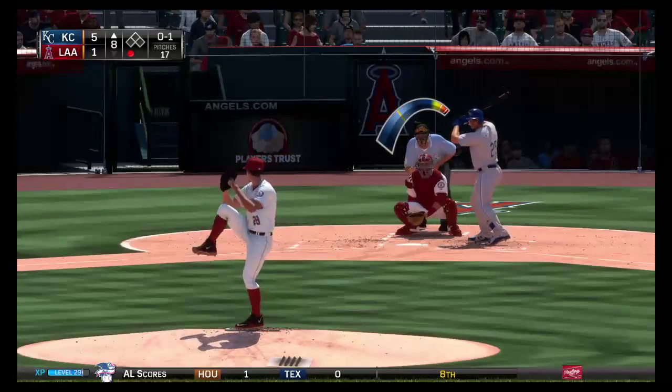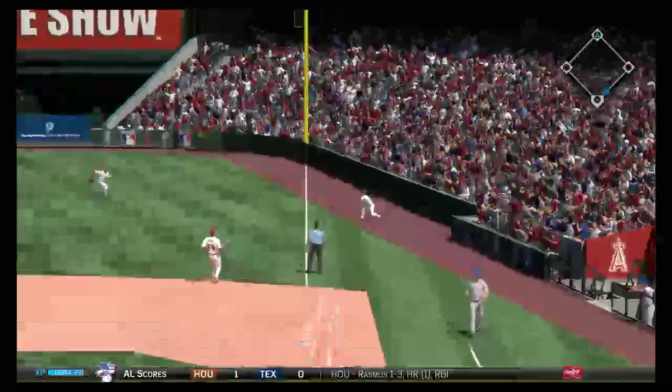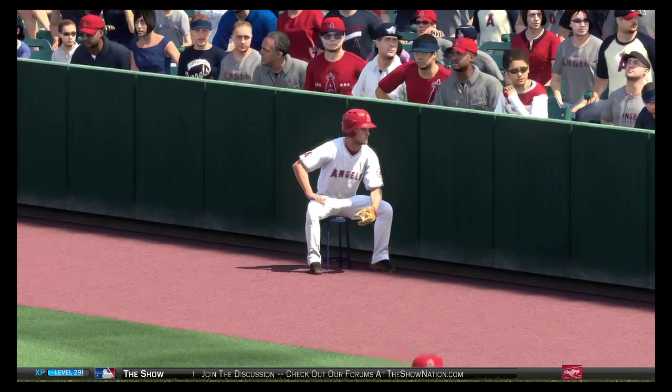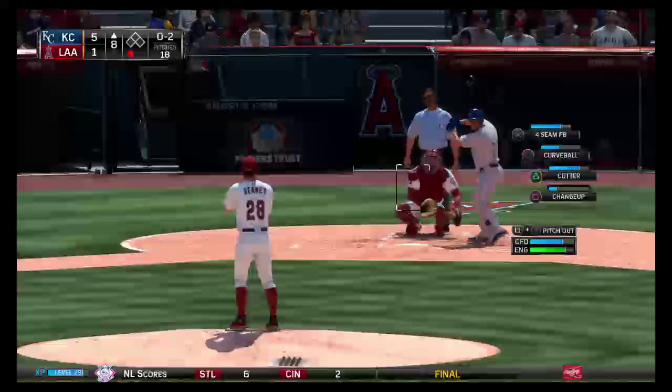Now here it comes. And he popped him up. Back into foul territory behind first. And no one can get there. He'll try it again. 5-1 our score as we play the 8th.